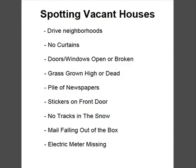Okay, so we're going to drive the neighborhoods. Those vacant houses are easy to spot because they have no curtains in most cases. The doors and windows are either open or broken. How many of you have ever found a vacant house and just walked right inside? Who's ever done that? What I suggest, if you do that, is you announce yourself.